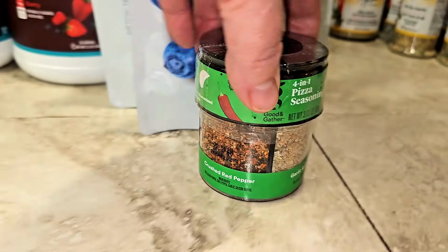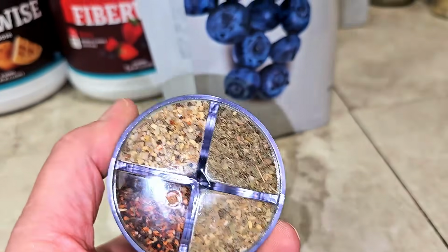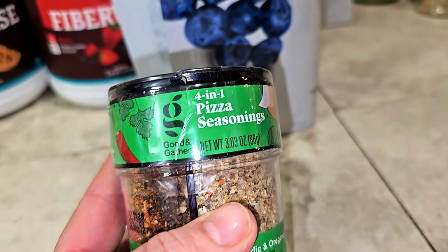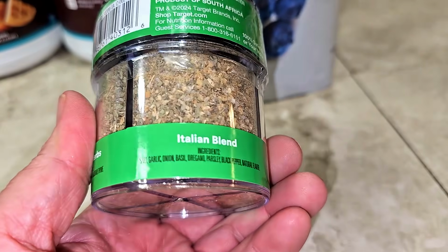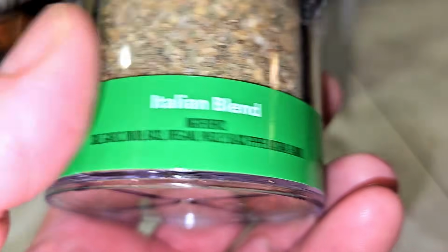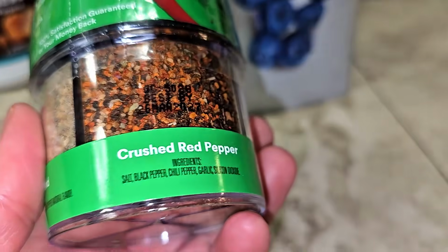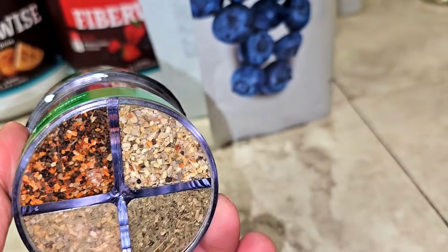Oh, and one more seasoning hiding back here. This is something I just found at Target. So I thought this was just cool. It's just like a little seasoning dispenser that's got pizza seasoning. So it's got garlic and oregano, Italian herbs, Italian blend. Not sure what the difference is between those. This has salt and stuff in it, and crushed red pepper. So you could put this on the table when you're having pizza, pasta, anything like that. I thought this was just really cool. I'm a sucker for things like this.